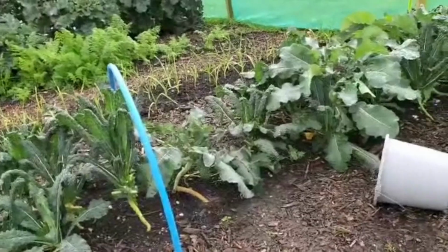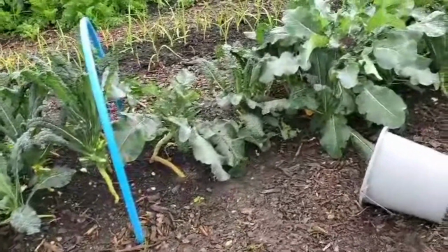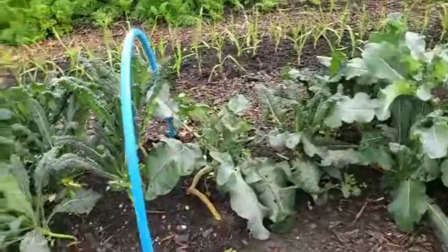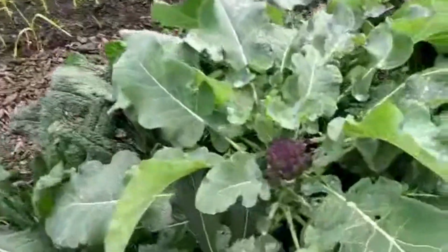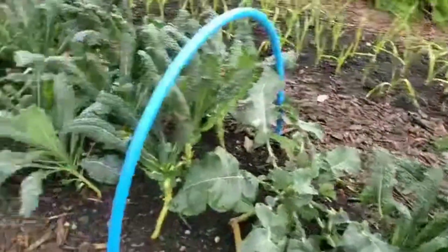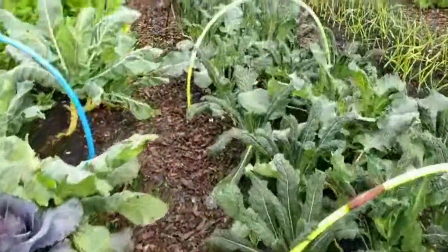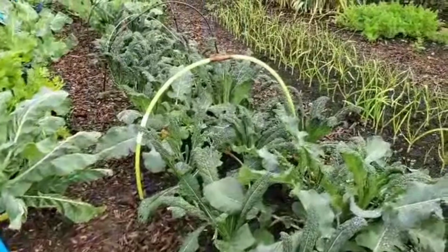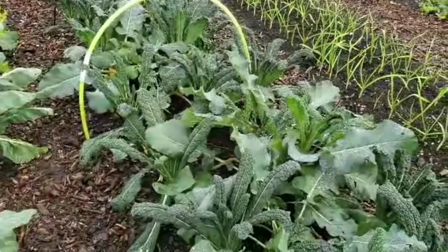My all-time favorite is purple sprouting. It's a great overwintering crop. We've had some early purple sprouting, as this one is here showing, which is lovely, but usually we've got other plants that will be later in the year, and I just love purple sprouting.